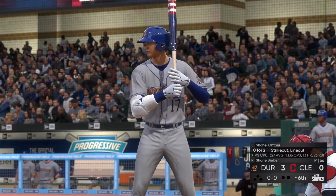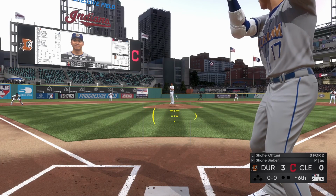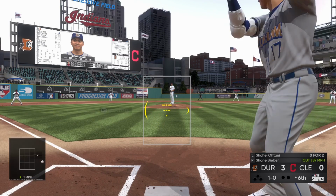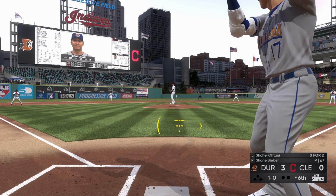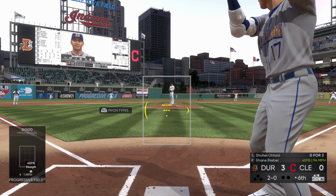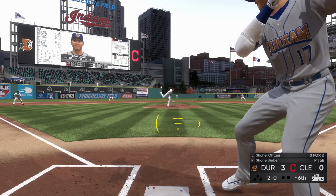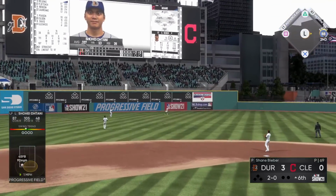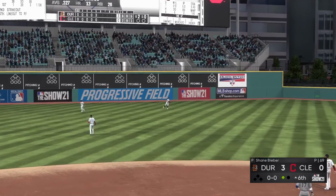Ohtani, 0-2 from him so far in this one. The right fielder, Shohei Ohtani. He's ready. Here's the first pitch. Cut fastball inside. Ball one. Lots of hits given up, but so far no walks. At least he's making them work to get on base. Problem is, they haven't had to work too hard. 2-0 now. Fly ball out toward left center field. Center fielder giving chase. He gets to it and makes the catch for the first out.